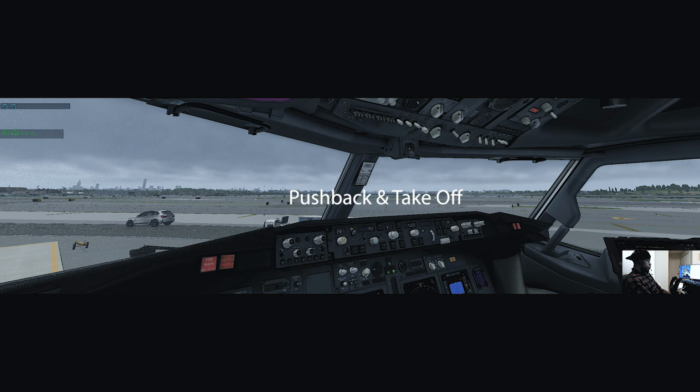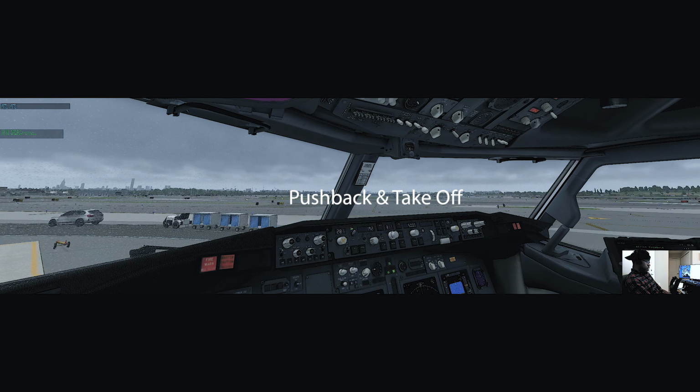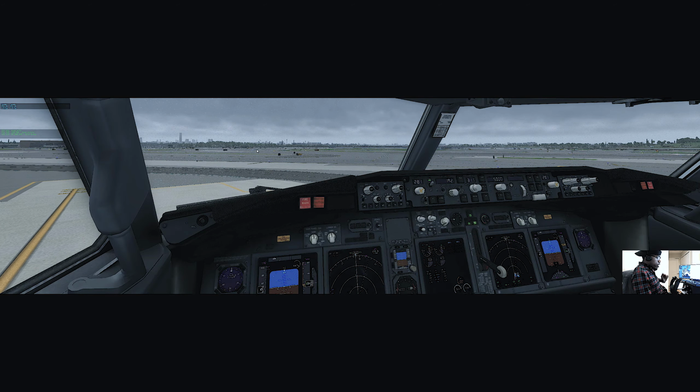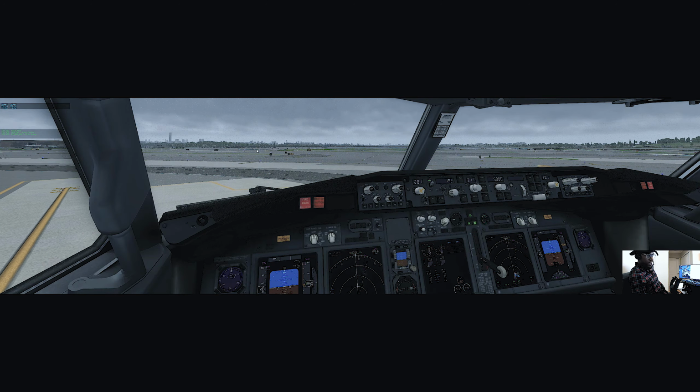Good morning from the flight deck. We have a special one for you today. No, it's not special, just a flight. We're going to be flying today from LaGuardia on down to Atlanta.